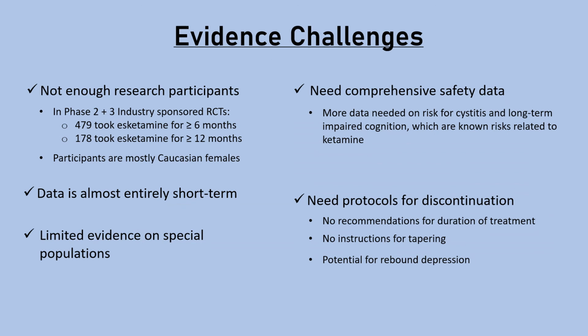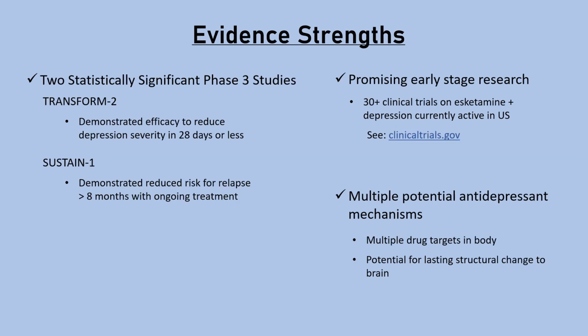Overall, more research is needed, especially regarding long-term side effects or issues in diverse patient groups. Recent studies are mostly short-term and have a limited number of participants. There currently are over 30 ongoing clinical trials on esketamine and depression. Some of these trials are long-term, but we haven't seen results yet. There's also a lot of interest in mechanism of action as researchers look for new ways to relieve depression symptoms.